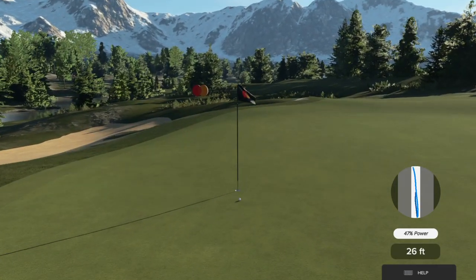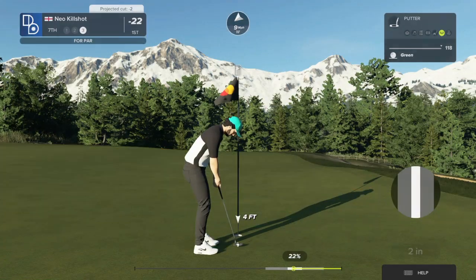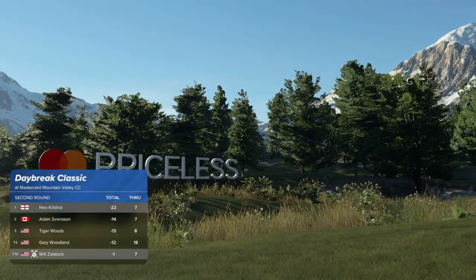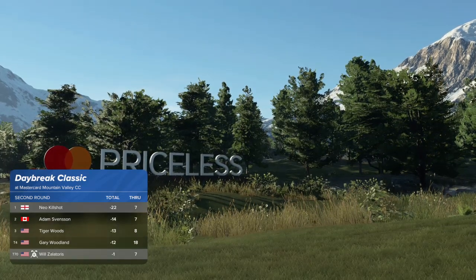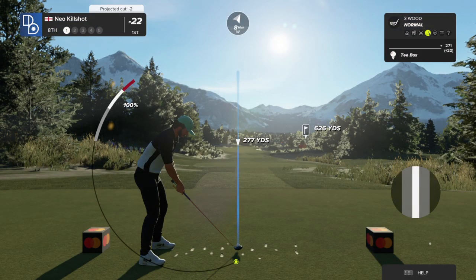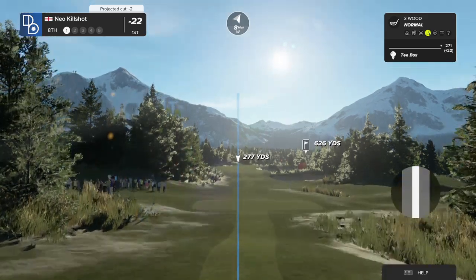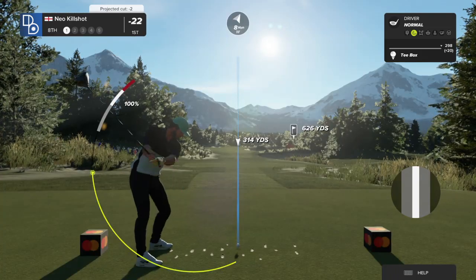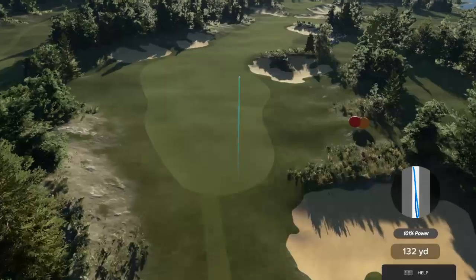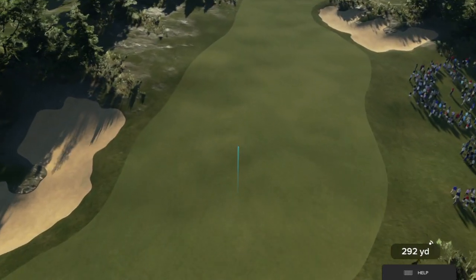Oh, what a great stroke. Ooh, right by the hole. And this putt coming up for his par. And staying right where they were in today's rankings after that. We've reached the eighth hole. This one's looking good off the tee. That should find the short stuff.